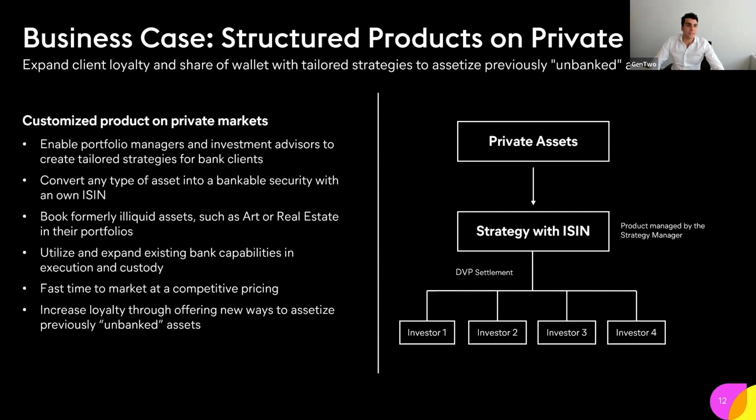And lastly, this is a specific case on structured products. Again, you can grab any type of asset into the AMC. So another example is just structured product notes that you can build and then grab into the AMC and distribute to your investors.